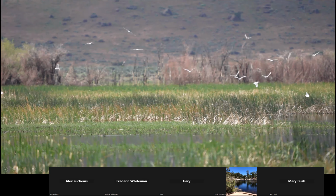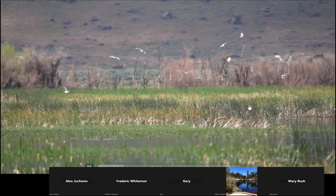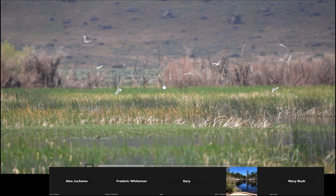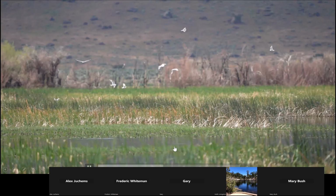You can see this kind of birds are... lots of gulls flying around there. There's lots of bacterias flying around. And you'll see that's another duck. You got a creek down there.